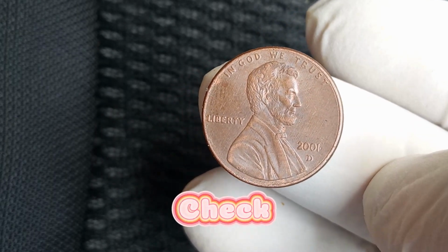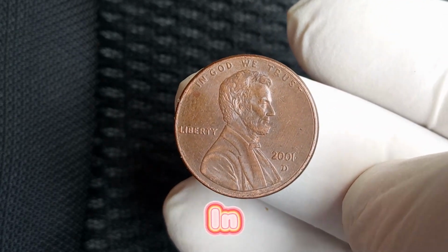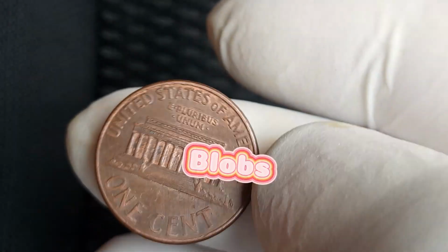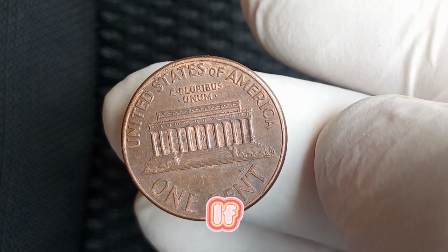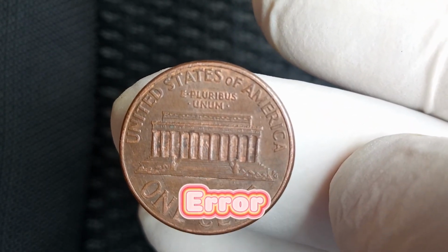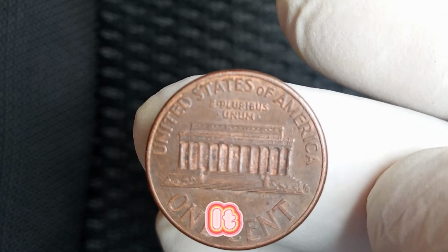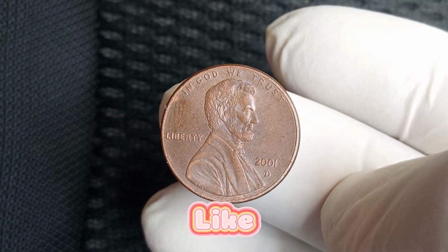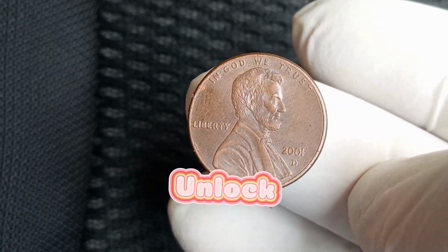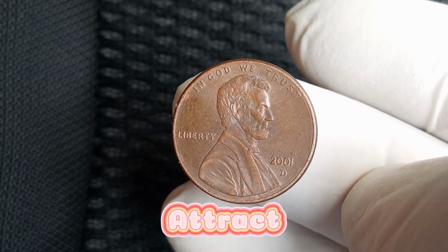Look for mint errors. Check for any doubling in Liberty, In God We Trust, or the date. Look for center designs, broken letters, blobs, or die cracks. See if your coin feels lighter or heavier than a normal penny. That could mean a planchet error. Lastly, send it to a reputable grading company like PCGS or NGC. A certified grade can unlock its real market value and attract serious buyers.